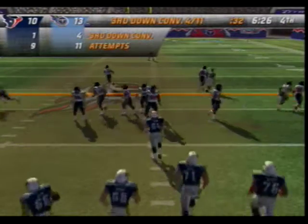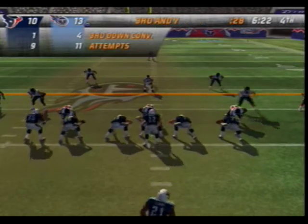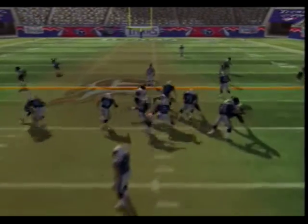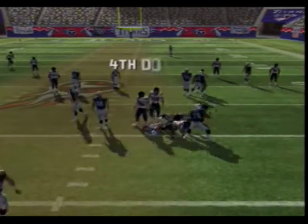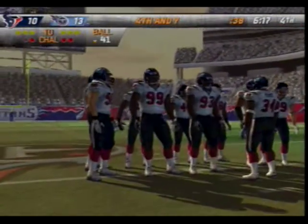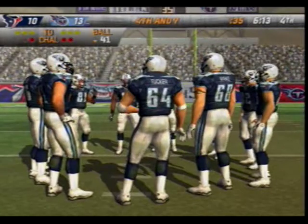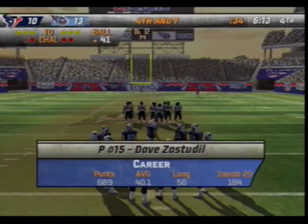Third and seven. Ball on the 41-yard line. Receives the handoff. Marcus Stroud pulls him down at the 41-yard line. The third down run, not enough to keep the drive alive, so the punting team coming in. There's nothing wrong with trying to grind it out in the fourth quarter when you're playing with a lead.